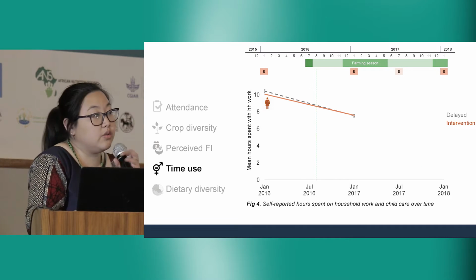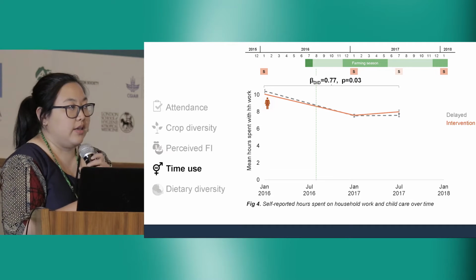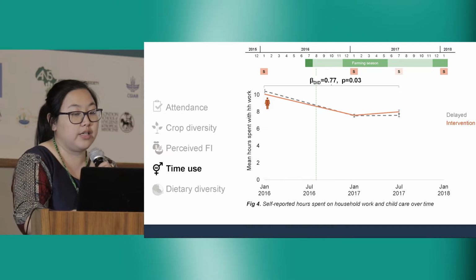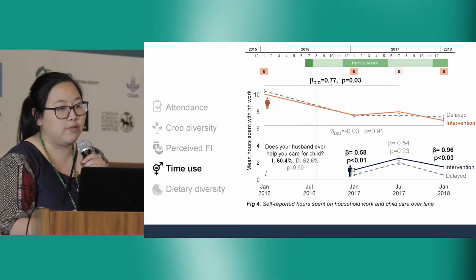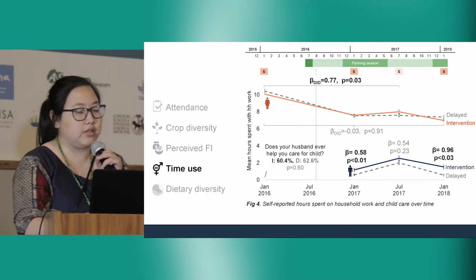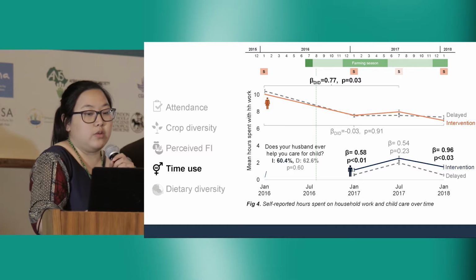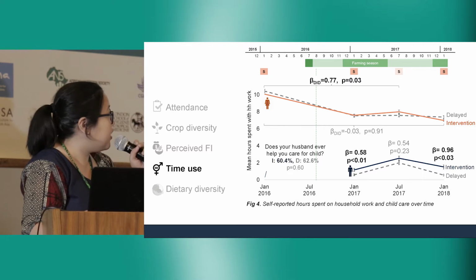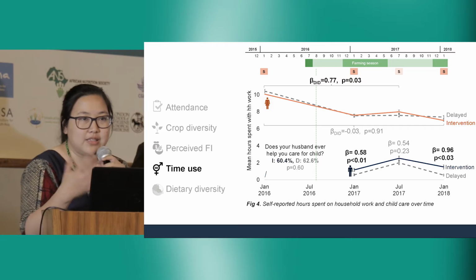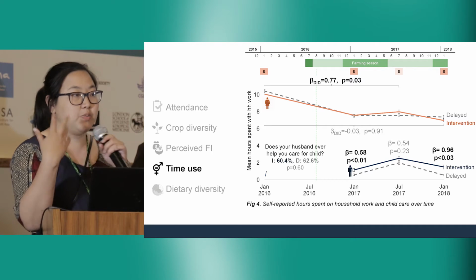For time use, we don't see a difference at baseline or January 2017, but during harvest season, looking at self-reported hours spent on household work and child care, there's an impact: we see that women can spend 45 minutes more. But unfortunately, these changes are not seen in January during growing season. For men, we see this difference during growing season, but not during harvest season. We don't quite have a baseline for them, but we don't think these men are systematically different, because when we asked the women at baseline about husband help, it was not different. So we can talk more about what this means.